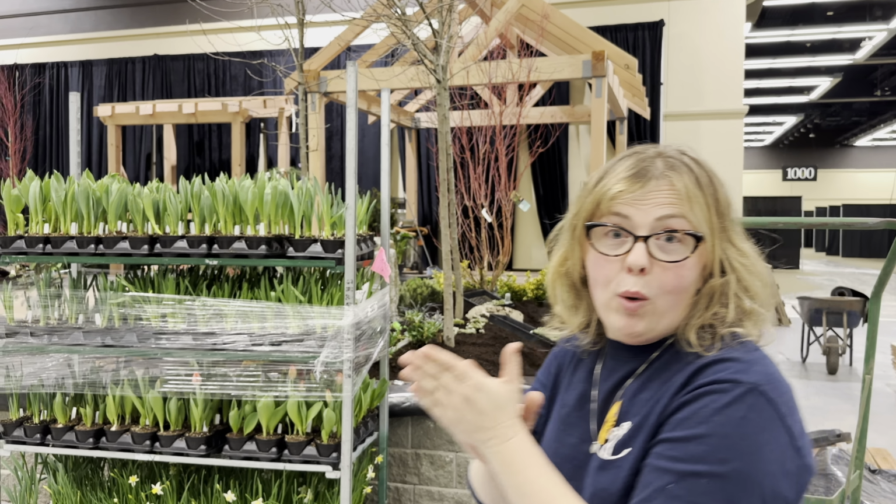Next up is living room landscape. I saw these ladies last year. It was their first year at the show. They went with a very small garden, but the things that they chose were beautiful. And this year it looks like they have totally amped up their game.